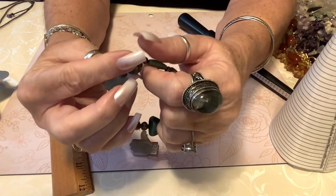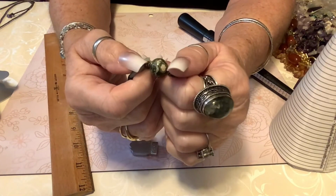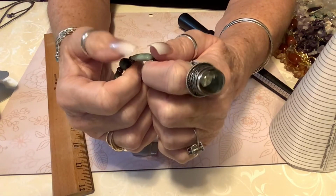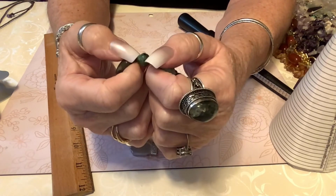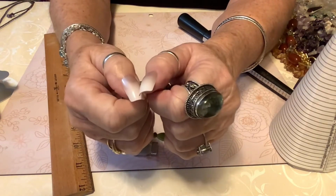Some of these look like, oh, these are pretty. Oh my goodness. That looks like ocean Jasper there with the little circles. These look like goldstone. They have little gold flecks in them. Just really pretty. That's a faceted something there. That's pretty.